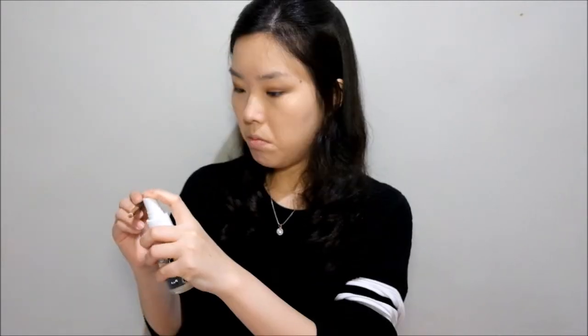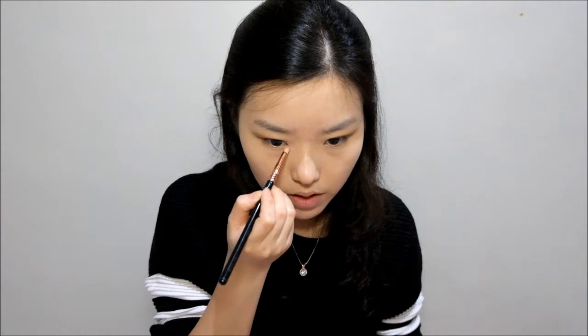Now I'm gonna use this small pencil from Sigma. This is in the code E30. I'm gonna spray some of the water again because I want to use this shimmery color from Innisfree. I want to apply it on the inner corner of my eye. The water to the brush.